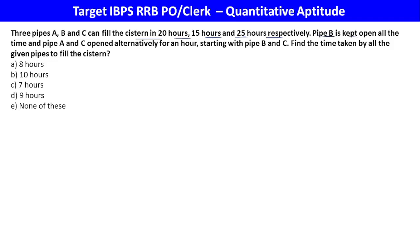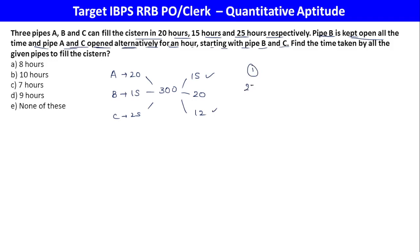Okay, pipe B is kept open all the time, A and C alternatively for an hour, starting with B and C, find the time taken. A 20, B 15, C 25, 300, 20, 15 times 15, 20 times 25, 12 times 10. Pipe B is kept open all the time, first hour. Pipe A and C opened alternatively starting with first 1 hour, 15 plus 12, 27 units.